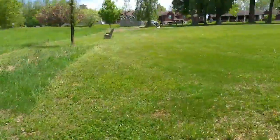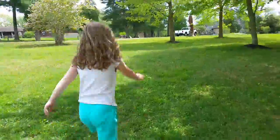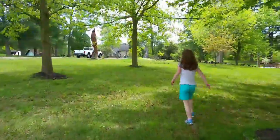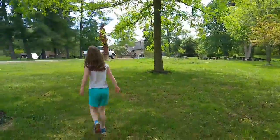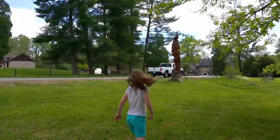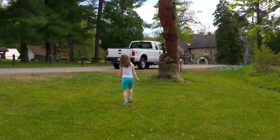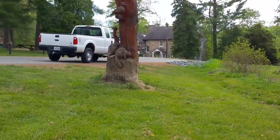Let's go check out that griffin. All right, I want to know if that's an eagle or a griffin, because griffins are huge. It looks like some kind of vulture. Okay, don't get too close. Two of them.